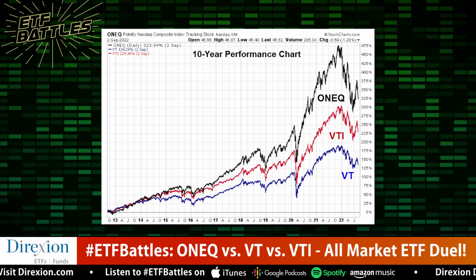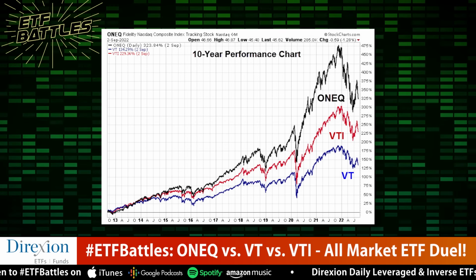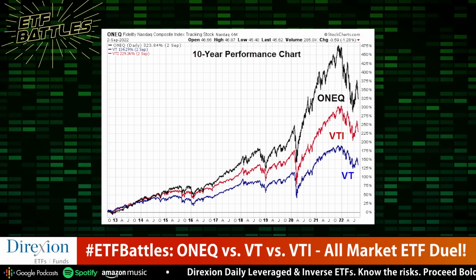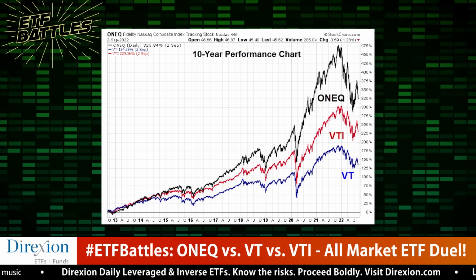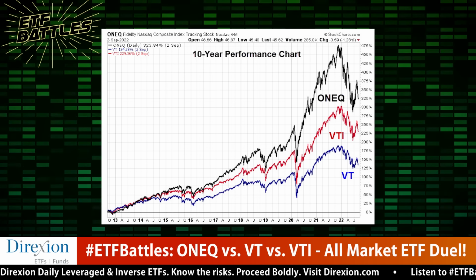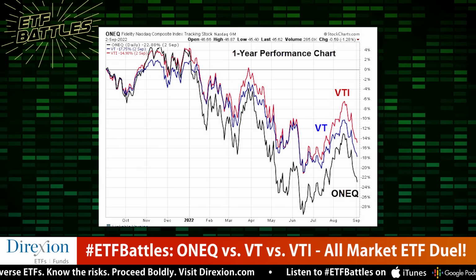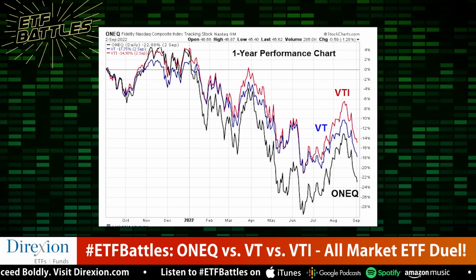Well, it's kind of unfair to go back in time and look how a tech fund performed against a global equity fund. It's just not even going to be a comparison. ONEQ over the past decade has earned about 16%. VTI has been about 13%, and VT has been 9%. Obviously, the developed and emerging market exposure there has really hurt over the past decade. In the past year or so, obviously, VTI has done better as tech has underperformed. But I think if you're just going back on a purely historical basis, looking at performance, you have to give the nod to ONEQ on this one.